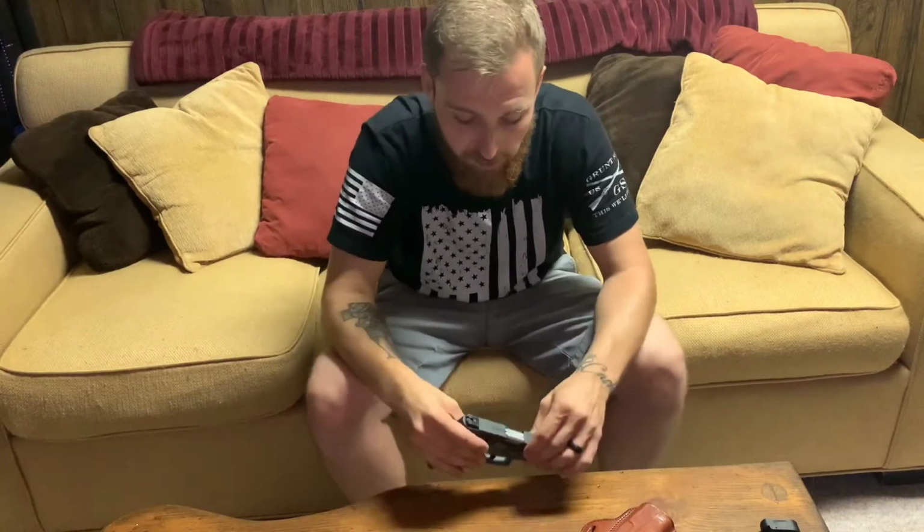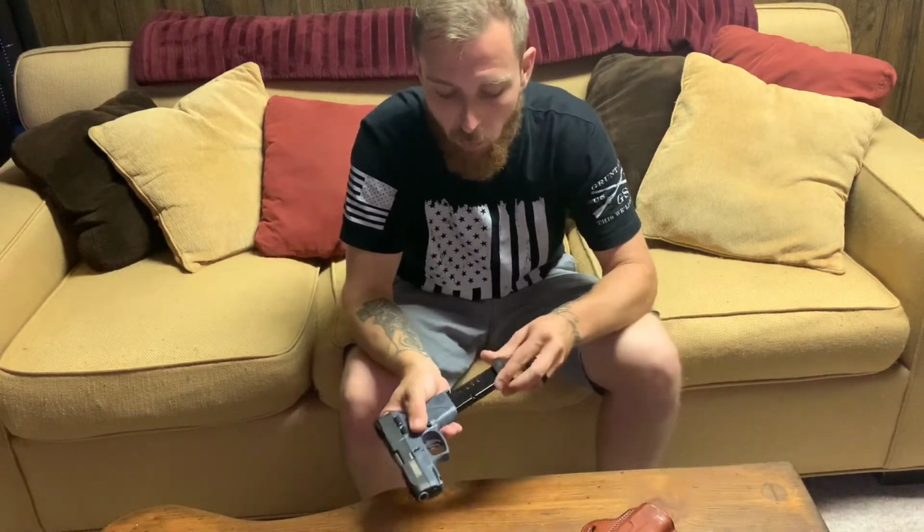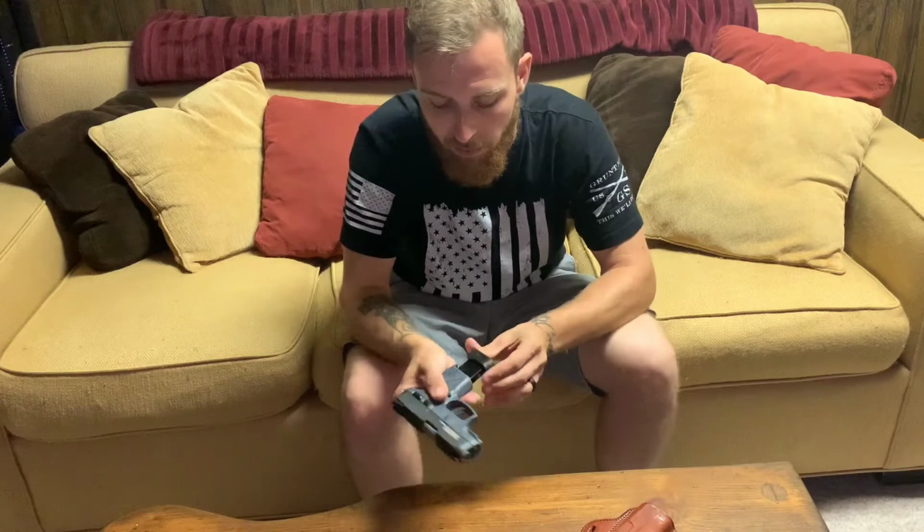And then reset. Not bad about that. It's the fall after the break, and it falls to the wall. You bring it back to right where that break was. That's where it resets, and then you just continue. It's not bad, guys. The trigger in this is actually pretty impressive for the price point of the firearm.